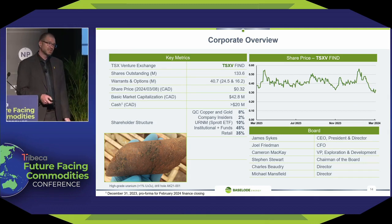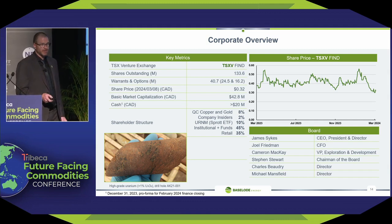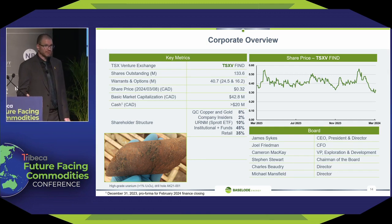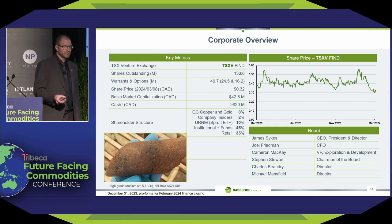133 million shares outstanding. I still consider that to be quite low. 40 million warrants and options. Share price around that 30 cents, market cap around that 40 million, but we do have 20 million in cash. Like I said, we have to spend 12 million this year, so that's a great problem to have. We love to drill, we love to explore, we love to find uranium mineralization. Insiders own about 10% accumulated, Sprott ETF owns another 10%, and then basically brokers and retail have the remaining 80%.